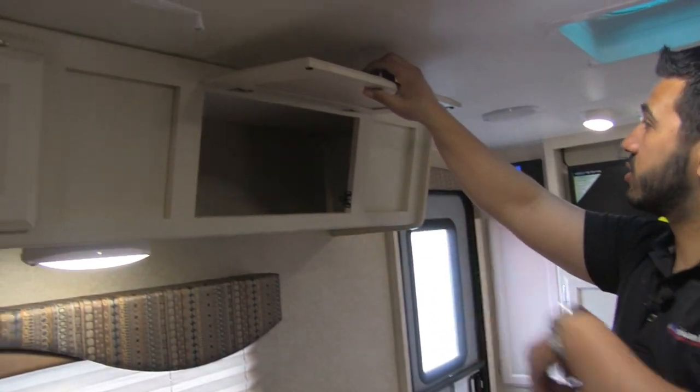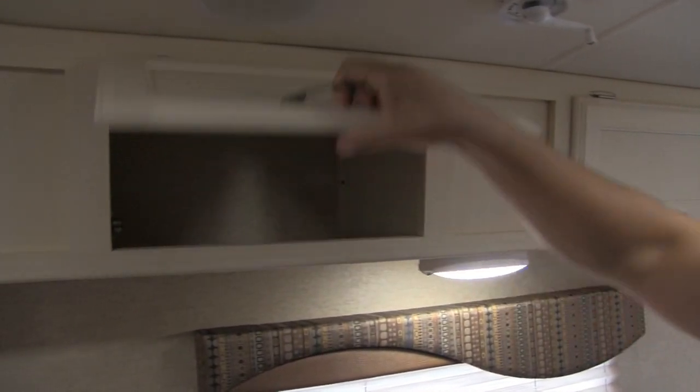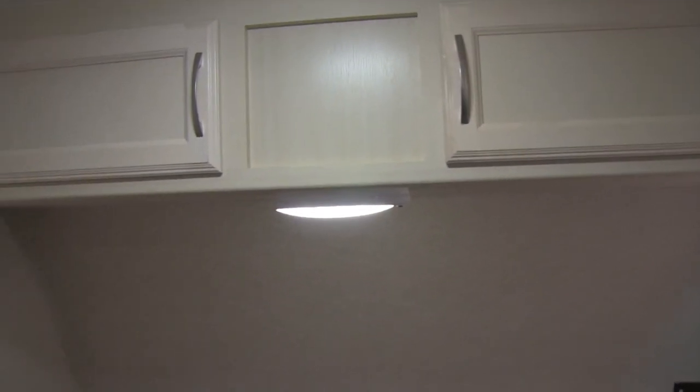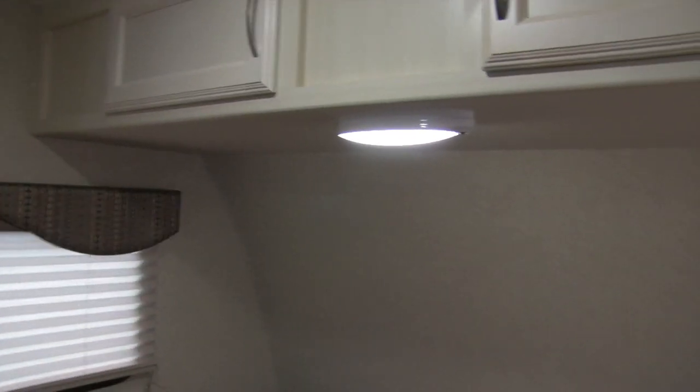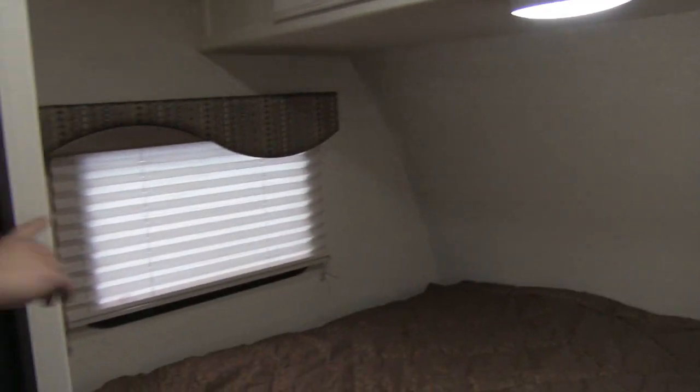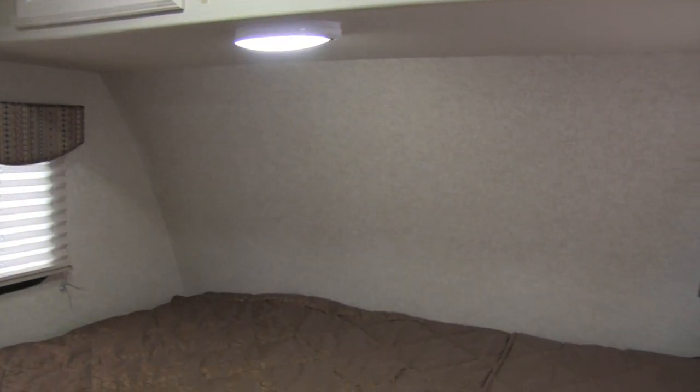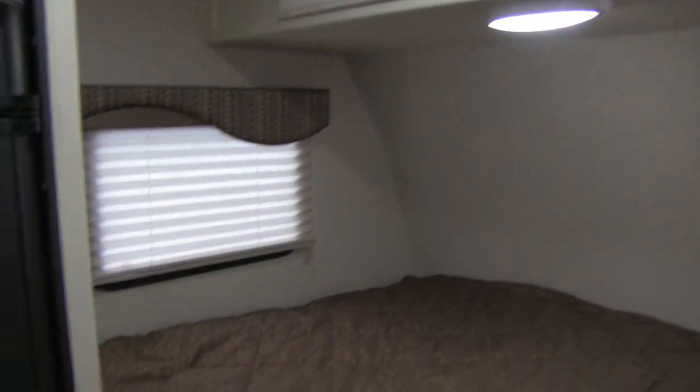Right up top's additional storage there, as well as right here. And then same thing, if you take a look over in front of the bed there, you can see you have additional storage up top, which is great. A couple of LED lights, nice reading light there. Plenty of space here in the bed. You have a window on either side, which is phenomenal. And so you can open that up, really get a nice breeze coming through here. Privacy curtain, if you want to close that off. And you can also see you have a plug-in right over there. So if you need to plug in any kind of cell phones, electronic devices, you can.